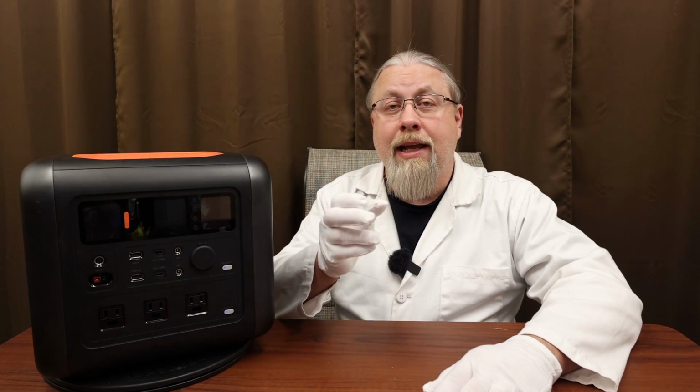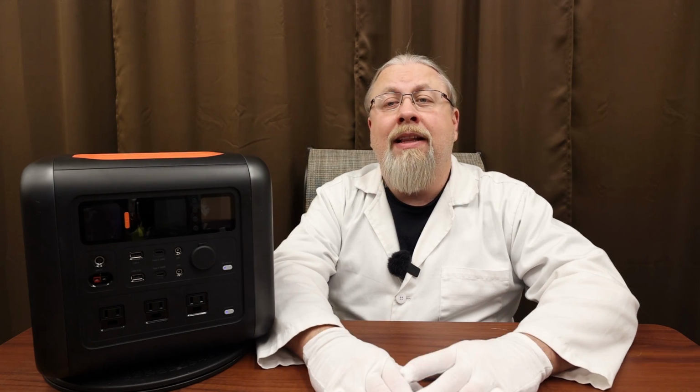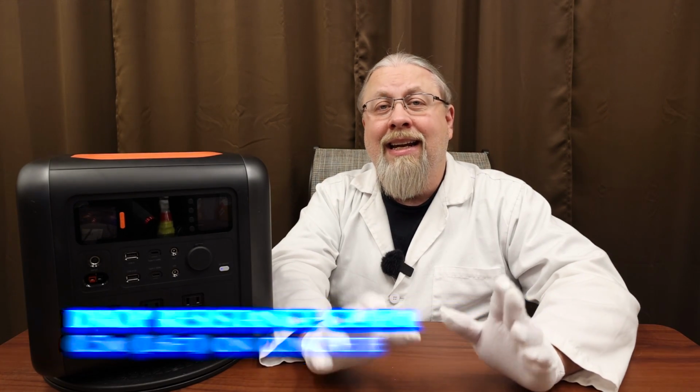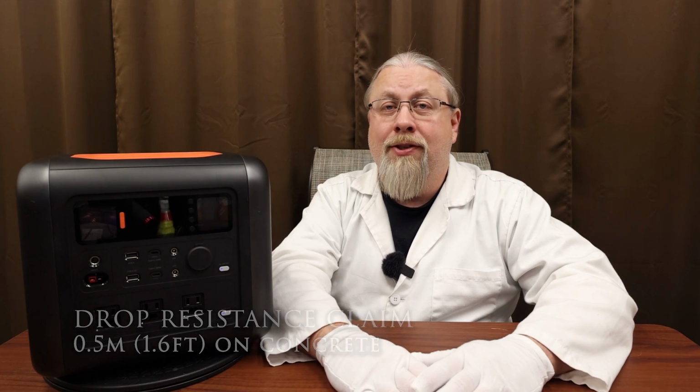As for build quality, they use a 2-layer impact-resistant ABS PC material over a galvanized steel chassis with a unique triple ventilated heatsink design and thick silicone feet. This makes this one of the most durable power stations on the market today, and they claim it can actually be dropped on the concrete without damage. Of course, I had to test that claim myself.